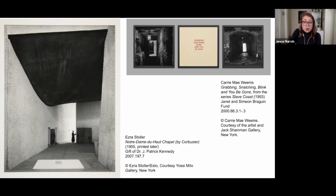Photographs of structures alone cannot reveal the cruel history of these sites, and the text serves as a reminder not only of history as it is recorded in history books, but of the lived experience of the Black enslaved figures who would have walked down these passageways.